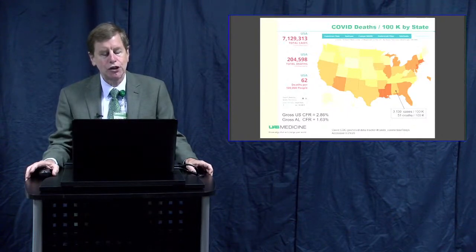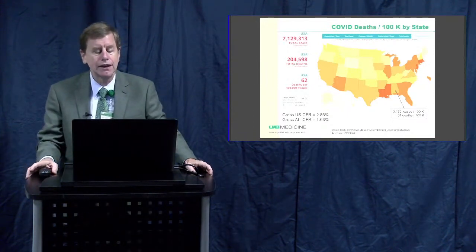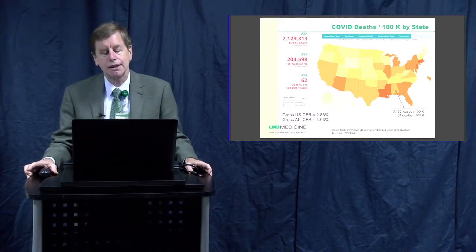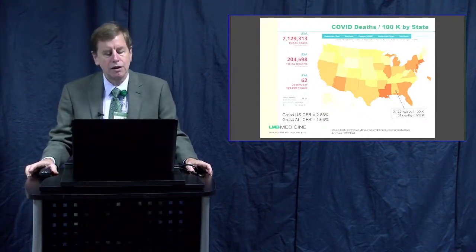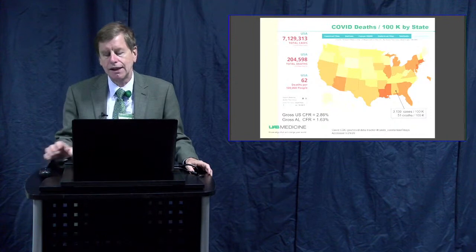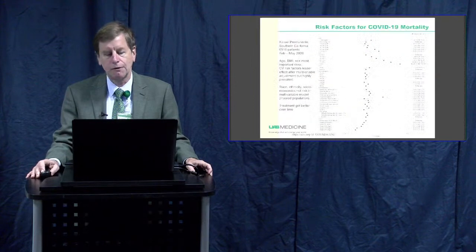The case fatality ratio is the cases that are diagnosed, how many of those die. And the gross case fatality ratio in the United States is about 2.8%. In Alabama, it's a little better, it's 1.6%. The actual mortality from this disease is going to be less than that because many people who are mildly symptomatic or asymptomatic never get tested. So if you test positive and get tested, especially for symptoms, the case fatality ratio is 2.86% gross. And you can see that Alabama, compared to other states, actually in the southeast particularly, does reasonably well.